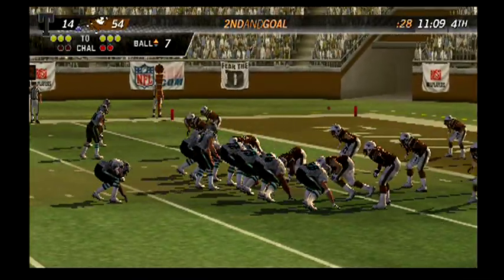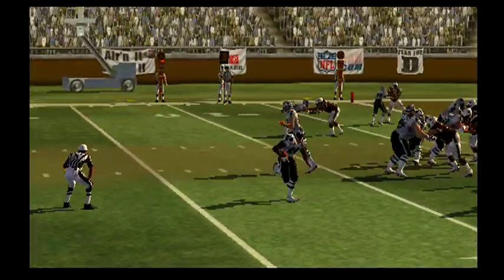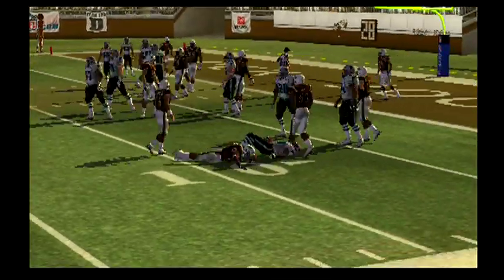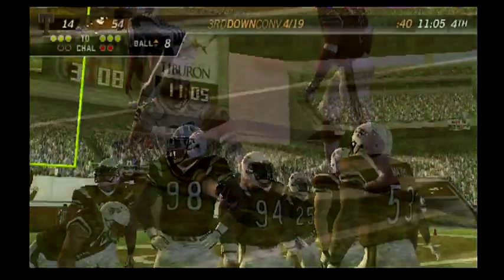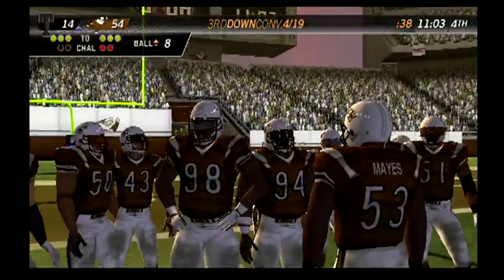Tosses it out to the right. He's brought down behind the line for a short loss. The defense made that play stretch further than the runner wanted to make it.